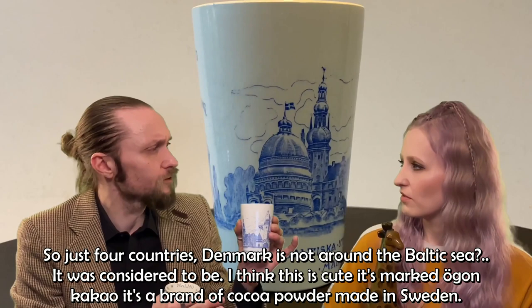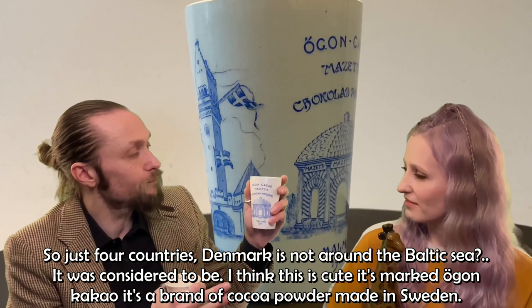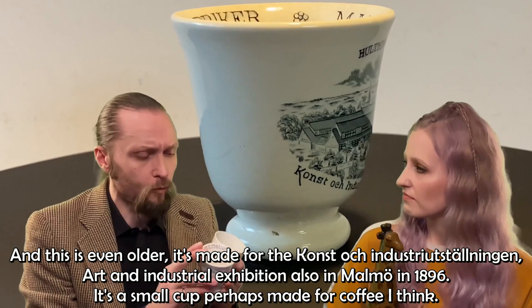But I think this is cute, and it's marked Ögonkakao. It's actually a brand of cocoa made in Sweden. And this is even older. It's made for the Konst och industriutställningen, an art and industrial exhibition also in Malmö, and it was made in 1896. It's also a small cup, perhaps made for coffee, I think.